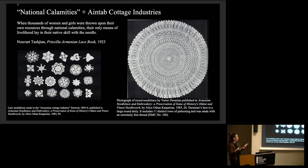So all of these women, as said in Tashian's book, were left to their native skill with the needle to support themselves because they didn't have any other economic outlet. At this time, a group of American missionaries, some through the Red Cross or other organizations, started cottage industries where they would have the displaced women and orphaned children make the lace, and then they would sell it to Americans to fund the very orphanages and refugee camps that these women and children were in.